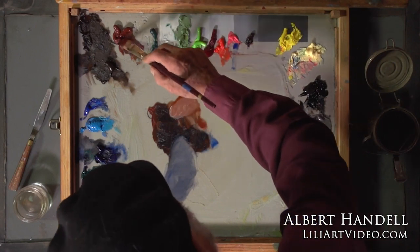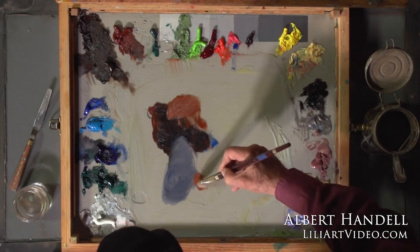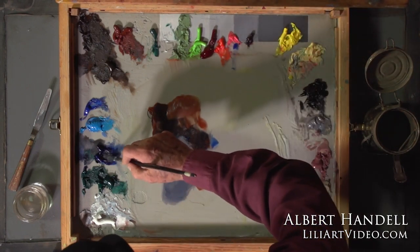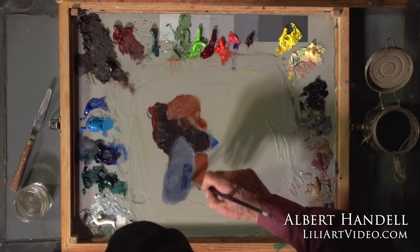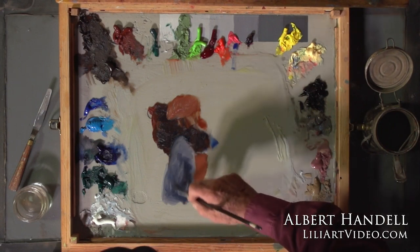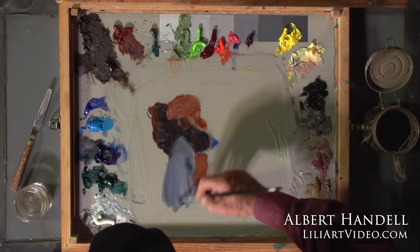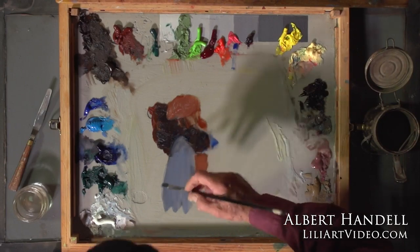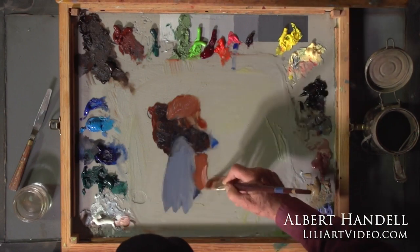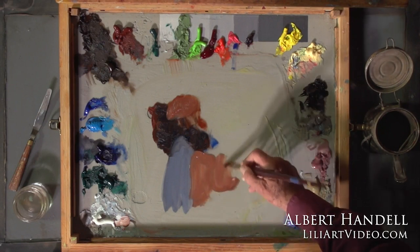Look how rosy that is. Now I'm going to put them near each other. And just show you how warm and cool this mixture could make. There's the cool part. And now I'll use a little white in this. And there you go. See how it slips in and out of each other from warm to cool?